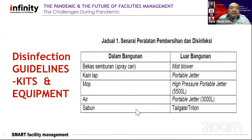And then you also need the kits and equipment. For example, inside the building, you might need a spray can, cloth, of course water, and the mist blower, the portable jet, maybe a high pressure portable jet.